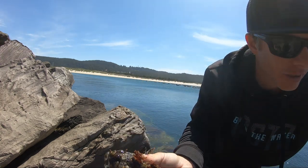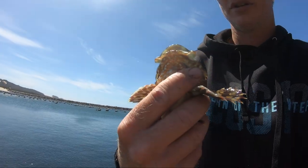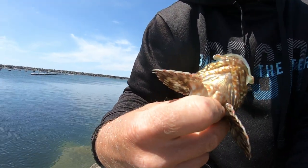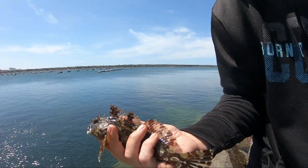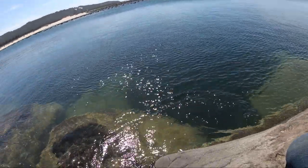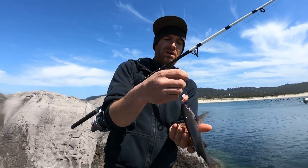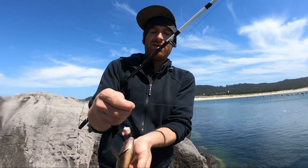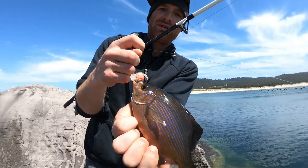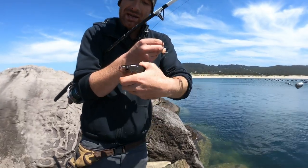Here, let's try to get a little sunshine on him. You gotta see the colors of this guy. His jaw and stuff. Check out his spots underneath. He's got really cool colors. But yeah, they get way bigger. And there he goes. Just another species for the day. One of these beautiful little striped surf perch. Woo! Pretty little fish. One more species for the day. Get that back in the water.